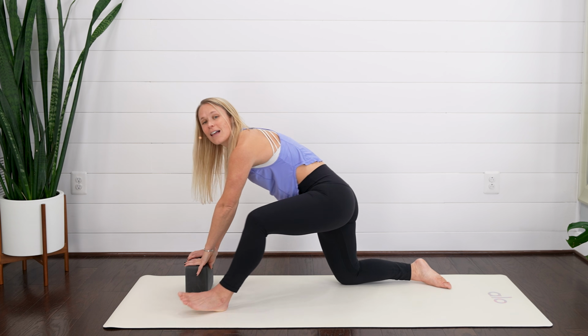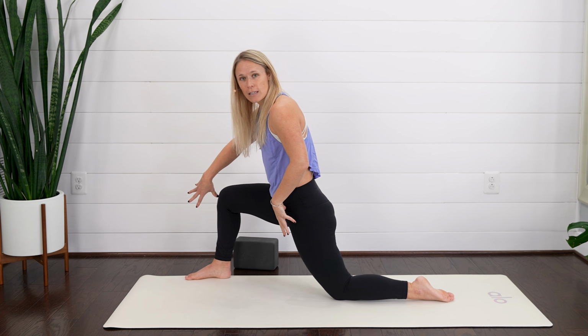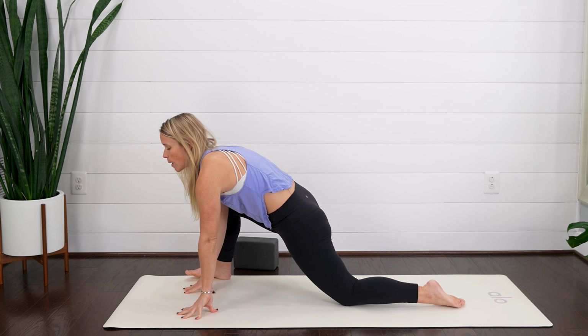Good. We'll take that left leg, scoot your left leg back, and then bring your right leg straight out in front. So the same thing, you can scoot that right leg out to the side. Hands can come down to the ground, a block. If you've got a lot of flexibility, you can come down onto your forearms as well.